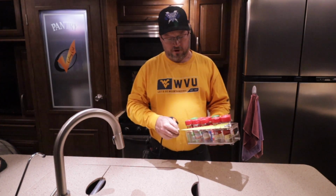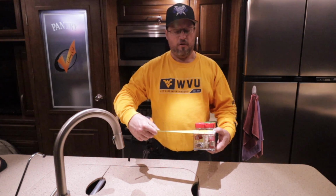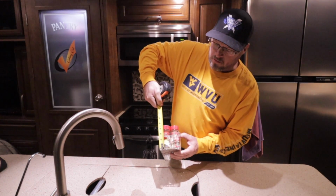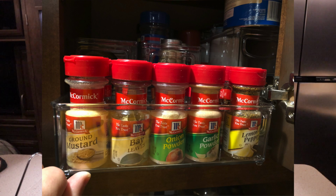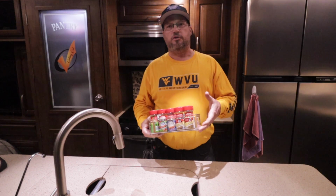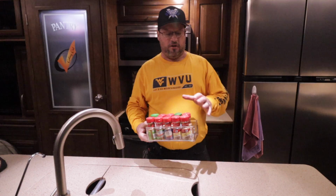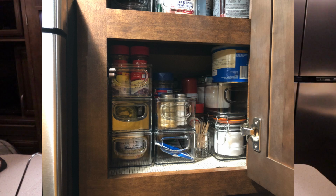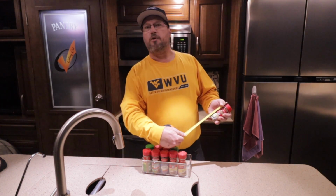These boxes measure 10 inches by 4 inches, and they are 3 inches tall. They do make the same size basket that is 6 inches tall. One of the problems that we ran into with them, though, is that they are a little bit taller than if with two of them we wouldn't be able to fit them in our cabinets, because our cabinets are 10 inches tall on the inside. Your standard McCormick bottle, it's about 4 3/8 inches tall.